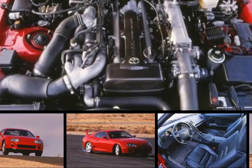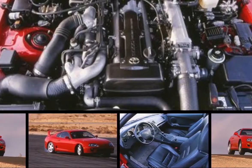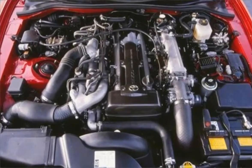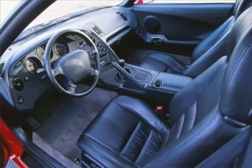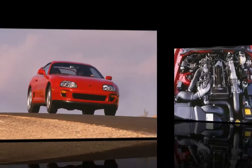Check out the skid pad grip, an amazing 0.95 g. The standard gearbox in the naturally aspirated Supra is a 5-speed manual, while a Getrag 6-speed is part of the turbo package. Predictably, 6th is for Scotsmen.